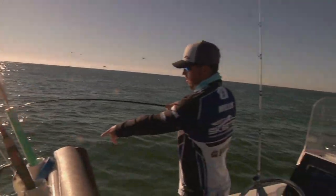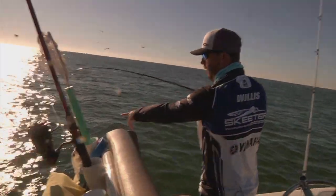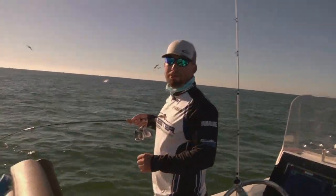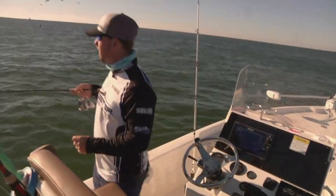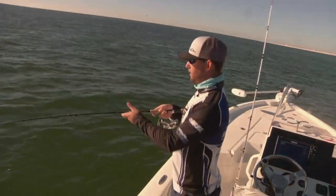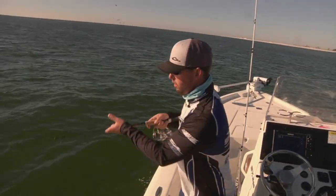You can see, look how scarred and beat up this one is. Spawning, and dolphins in here eating on them. They are in here going absolutely berserk. Well, I tell you what, I'm going to have to come back here and do the same thing.